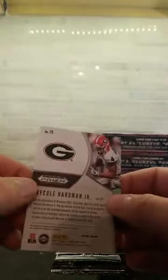Mecole Hardman Jr., Tom Brady, Christian McCaffrey, Mecole Hardman Jr., that's going over to Georgia, that's out of 199. Got a T. Higgins going over to Clemson, Prizm, Joe not autoed Burrow, A.J. Dillon, and the hit's going to be a Brian Herrien. Going over to Georgia out of 149. I didn't even see Shannon in the first one. Did you get Georgia in the first one? I'm sure you did, but I saw you got it in the second.